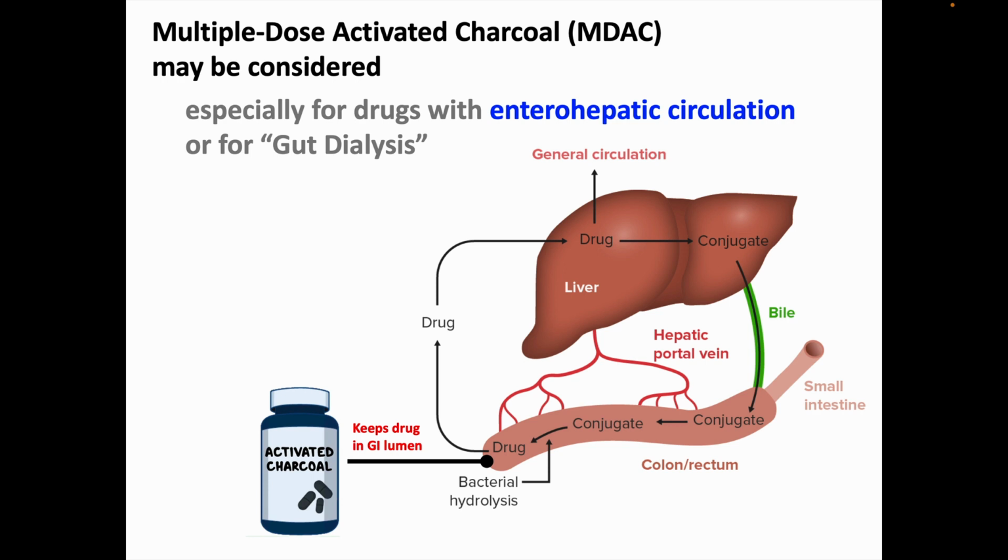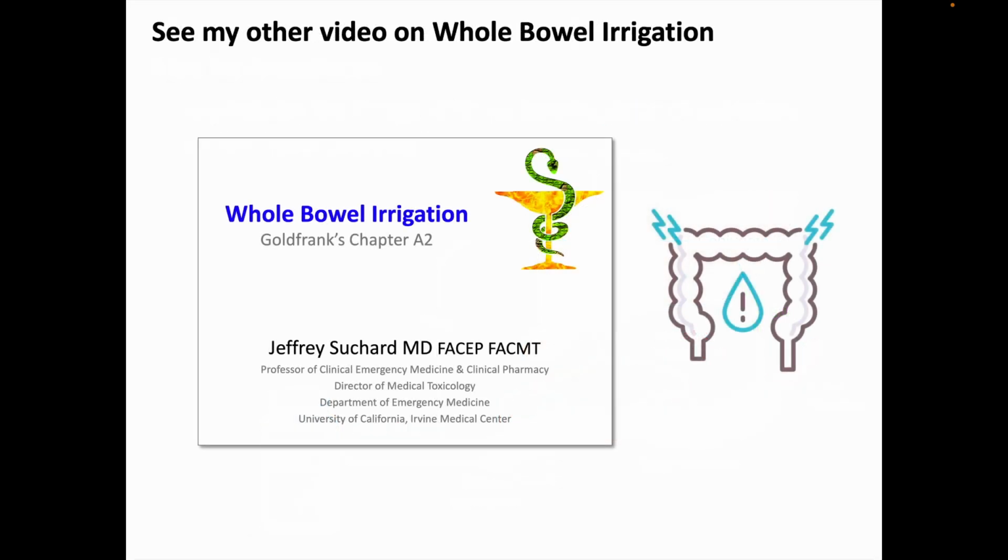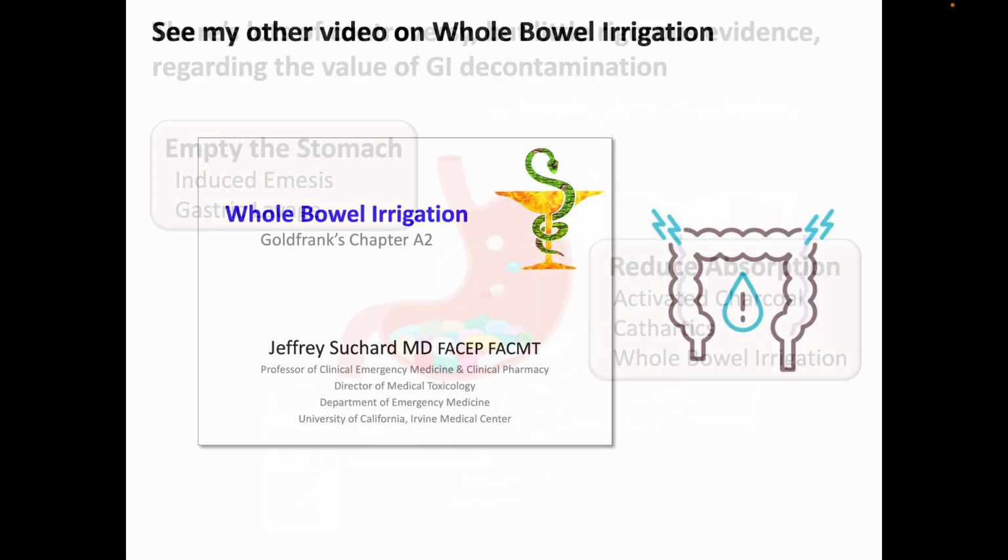If the drug freely crosses the gut mucosa, it can be trapped in the GI lumen, adsorbed to charcoal, so we're using the gut as a sink for the drug to increase its elimination in the feces. Strictly speaking, then, multi-dose activated charcoal for these indications is more to promote elimination than a technique to prevent GI absorption. And next, you should also watch my other video about whole bowel irrigation.